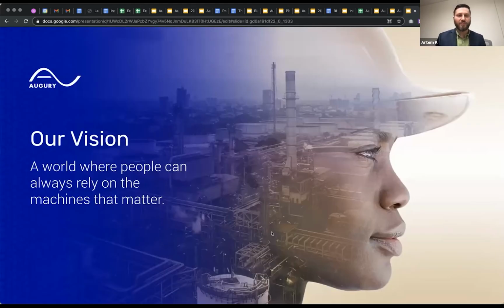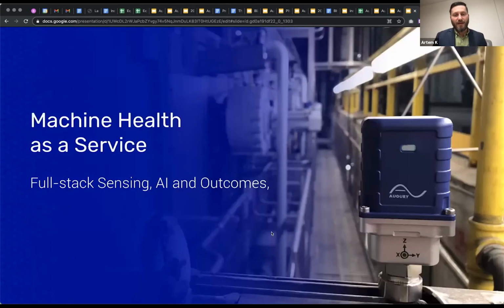Mission driven. Our vision is to build a world where people can always rely on the machines that matter. A combination of AI and the technologies around it, sensing and IoT, but to really create a layer that can actively analyze, diagnose, and provide value on any machine. We're starting with machines that matter in industrial manufacturing, primarily in continuous process manufacturing, fast moving goods, a lot of rotating equipment. Can we analyze and diagnose that automatically so that those machines are significantly more reliable than they are today? And we provide that as a service.